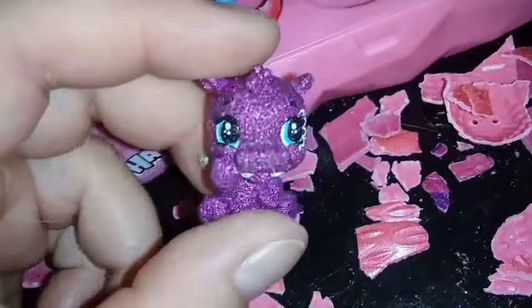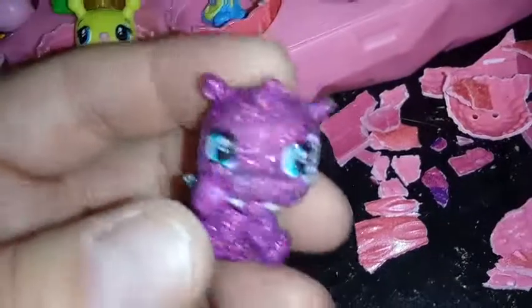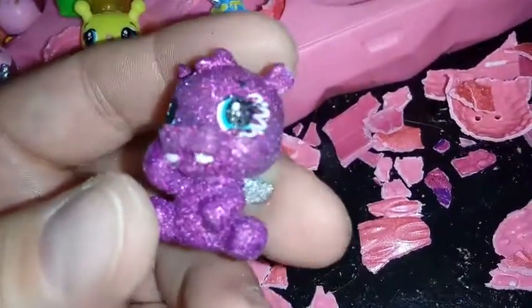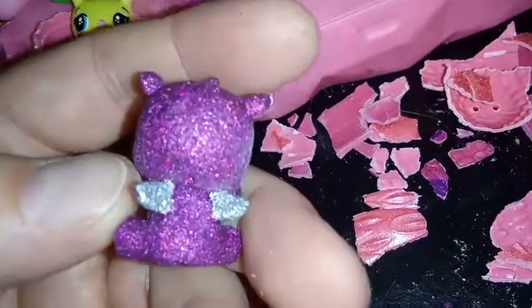But look at all that glitter, guys. Oh my lord. Does it come off on my fingers? It seems to be pretty sealed on these guys. That's awesome. He's such a cool glitter, though. Look at him. Oh, wow. Wow, wow, wow, wow, wow. Oh, man. All right.